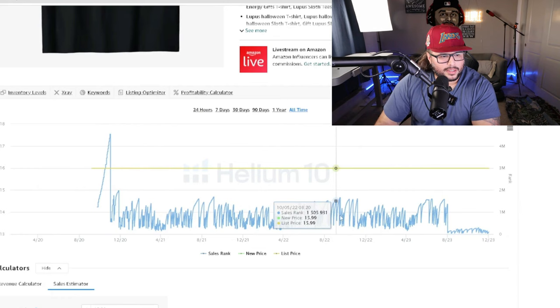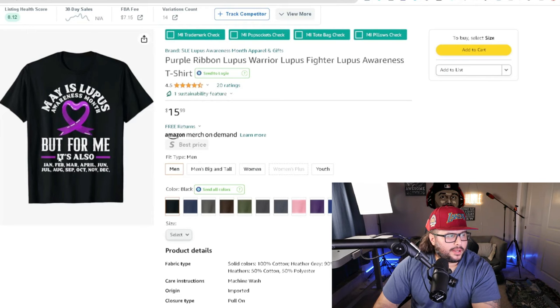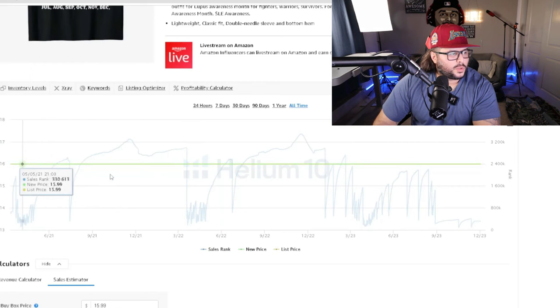May is Lupus Awareness Month, but they basically name off all the other months except for May right here, because May is obviously Lupus Awareness Month, but they're saying all the other months too as well. Purple ribbon, lupus warrior, lupus fighter, Lupus Awareness Month T-shirt, 20 ratings, 4.5 out of 5. Come down, cool design, made its first sale in 2021, and then look at BSR.